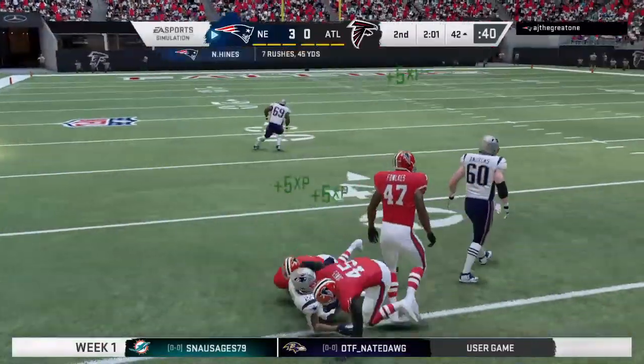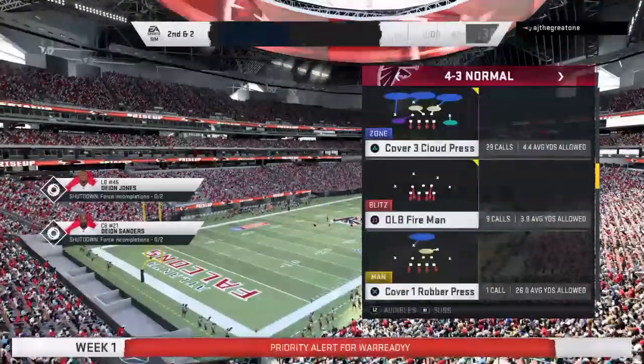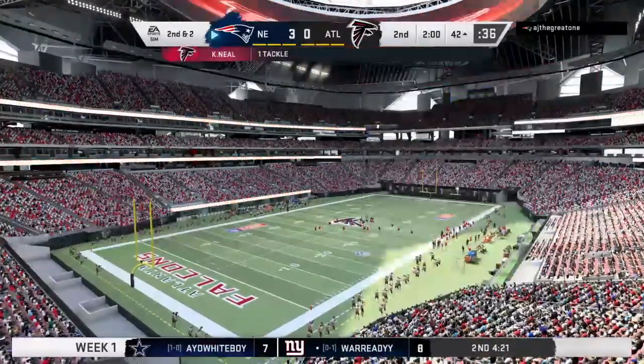And they'll get him down after a pickup of 8, 2nd and 2. 2nd quarter, 2 minutes remain, 3-0 our score.